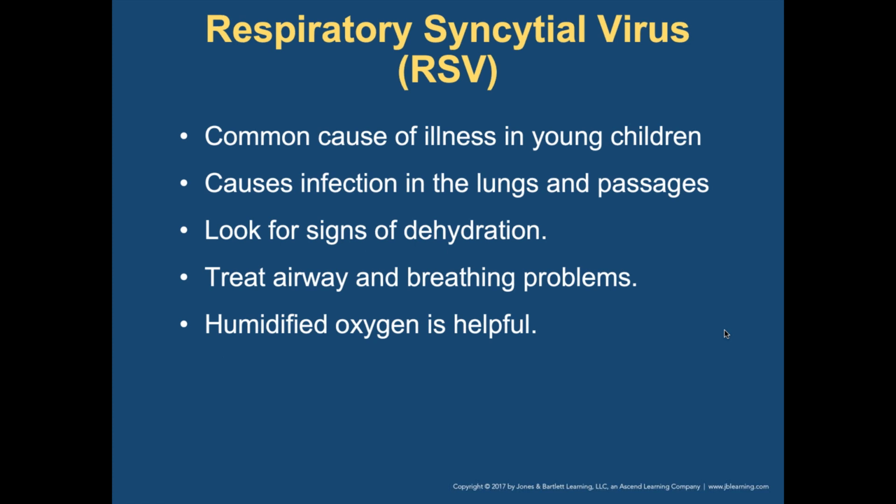And in the worst case scenario, if they have to secure the airway, you don't want to let them go into distress or arrest and then call for an advanced provider. You want to think ahead, because if the parents tell you they've been diagnosed with RSV, hope to God you're close to a hospital. And then my next question is why are you home and not at the hospital with this child with RSV? Again, humidified oxygen is very helpful.